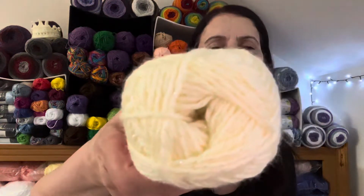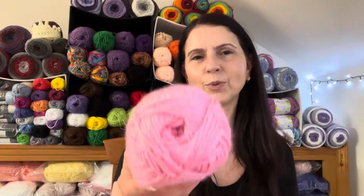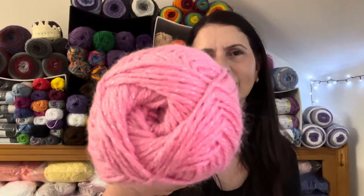So I ended up buying 8 in the red, 8 in the green and 8 in the white, and I also purchased 3 more colors, and I'll just show you them. They didn't have a huge variety when I went, so I managed to get a cream, so I bought 2 of those, and this beautiful pink here, and this lovely blue.